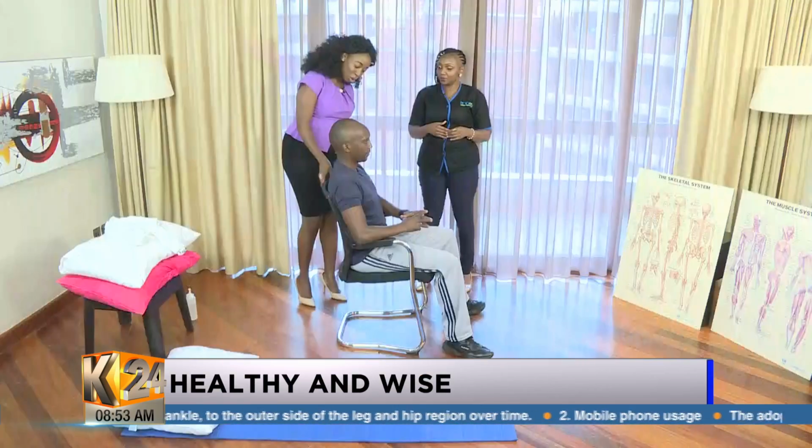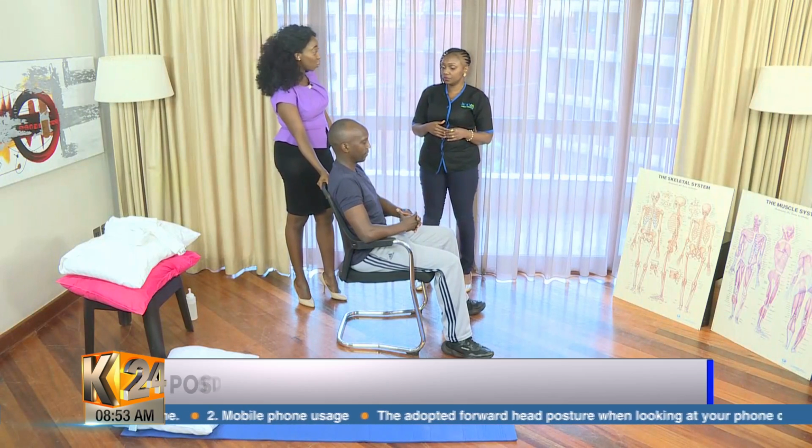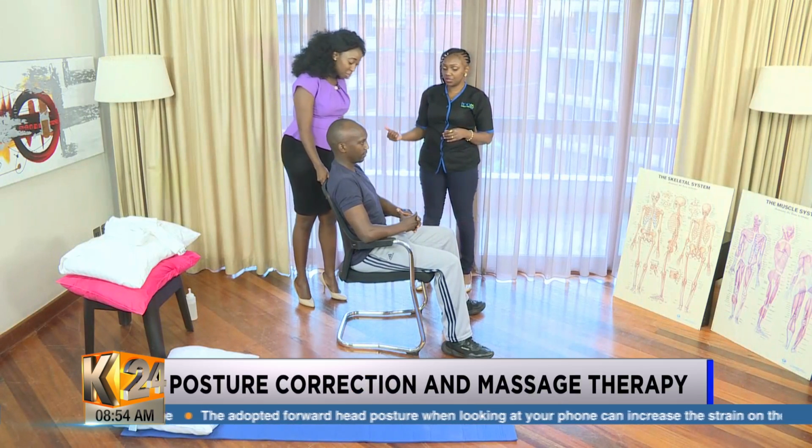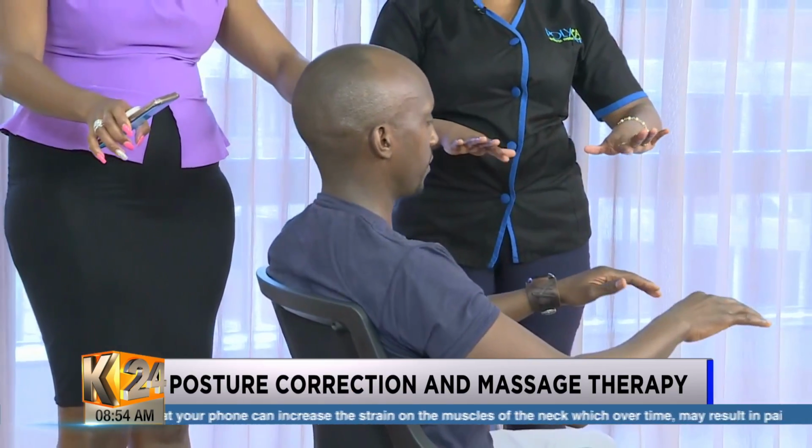Absolutely. So back straight, have a steady chair. Exactly, that's the take home today. Shoulders relaxed as well. Keyboard, hands on the desk, and you type. And make sure the workstation is as close to the body as possible.